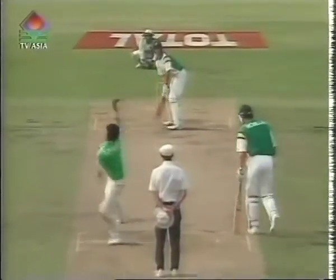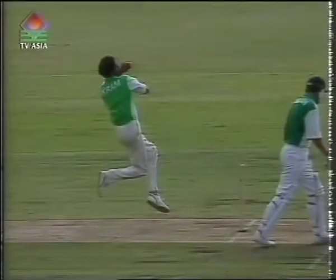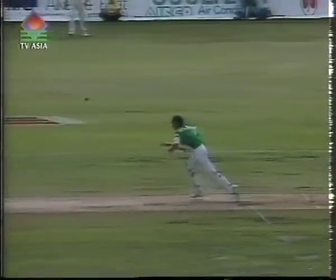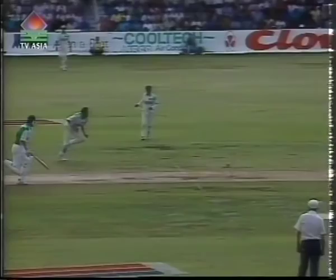It's going to be very tight. Oh, they're taking absolutely suicidal runs now, and he's run out again by a mile. That was a fantastic bit of fielding by Wasim Akram, because he was going very quick from his follow-through. Pick up and throw in one action. Let's see that. Takes off. Wasim Akram really attacking that ball. One action. Out by yards.